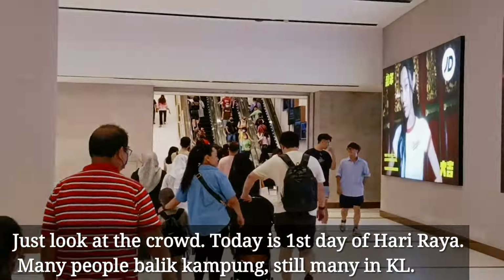This range, Nike Zoom Fly 5. Okay, this is for marathon lovers. See, how much is the price for this? It's about 700 plus. There are two types of shoes for marathon lovers. Please look at the signage.